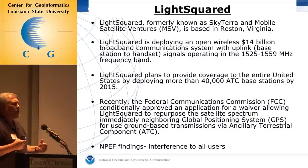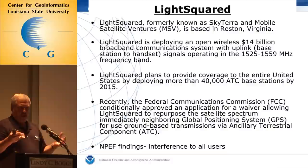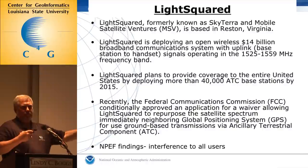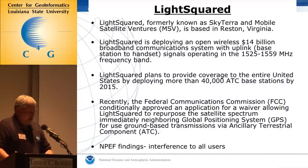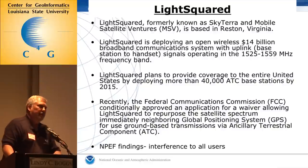Okay. LightSquared is a startup 4G cell network. They want to use satellite data, but they also want to use terrestrial broadcast. The trouble is, where they stuck these guys was right next to the GPS L1 signal. And it really matters, because it's such a strong broadcast, it's going to create interference and indeed wipe out reception for a lot of GPS receivers that are near this. I'll explain that.